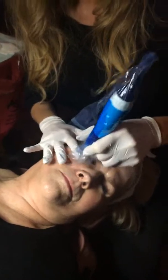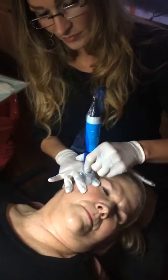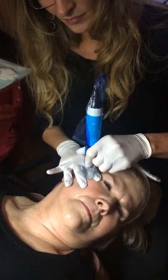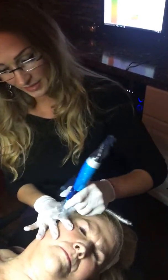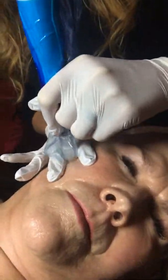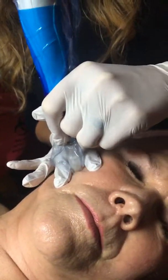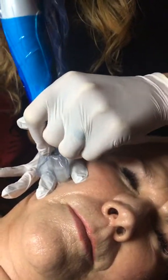Are results similar for hands, chest, neck, face, or does that all vary, given the thinner skin on the hands versus the chest? You're still going to get the same results on the hands. You just go very lightly because the hands are very thin. There's not a lot of meat there. But yes, you definitely see the collagen boost it gives you.